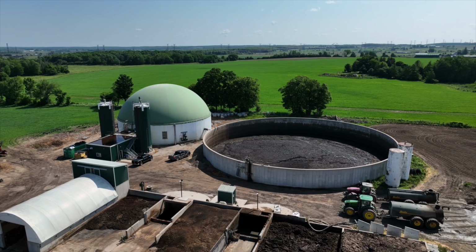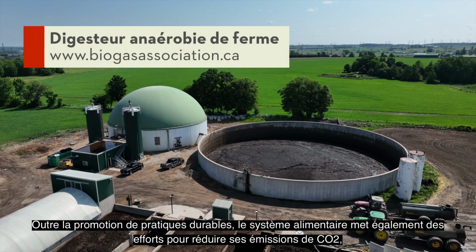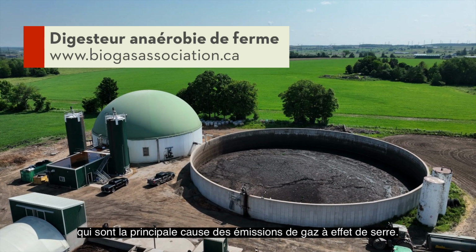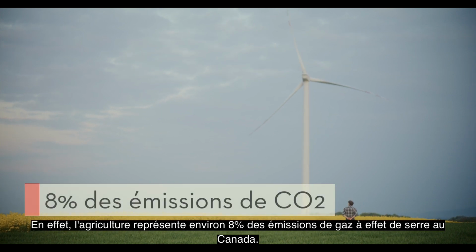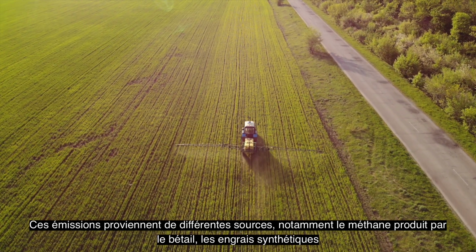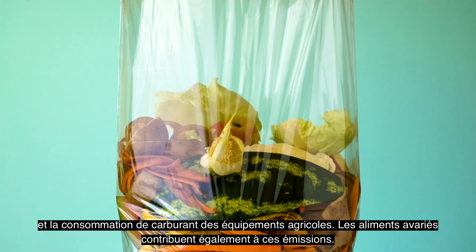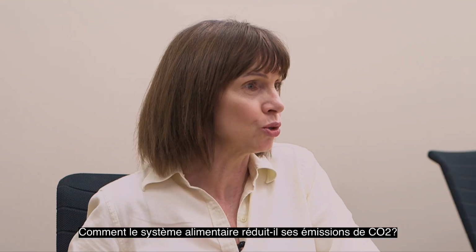In addition to championing sustainable practices, the food system is also working on reducing its CO2 emissions, the major cause of greenhouse gases. Agriculture accounts for about 8% of greenhouse gas emissions in Canada. Emissions come from sources such as methane from livestock, synthetic fertilizers, and fuel for farm equipment, as well as food that's spoiled. How is the food system reducing its CO2 emissions?